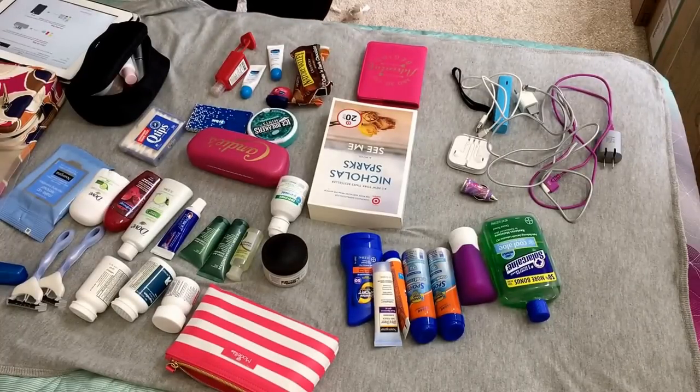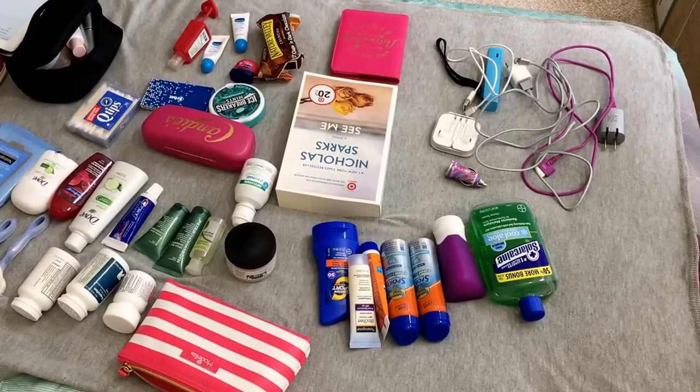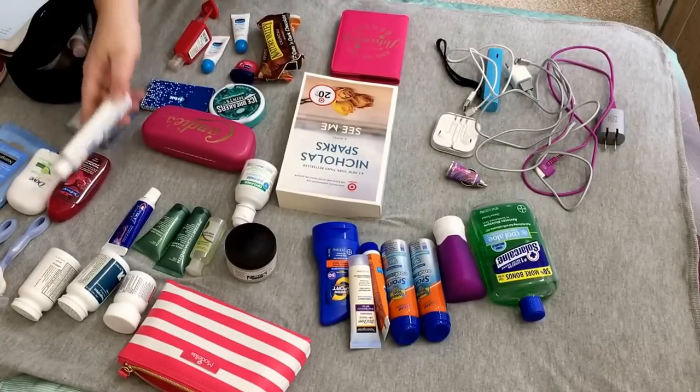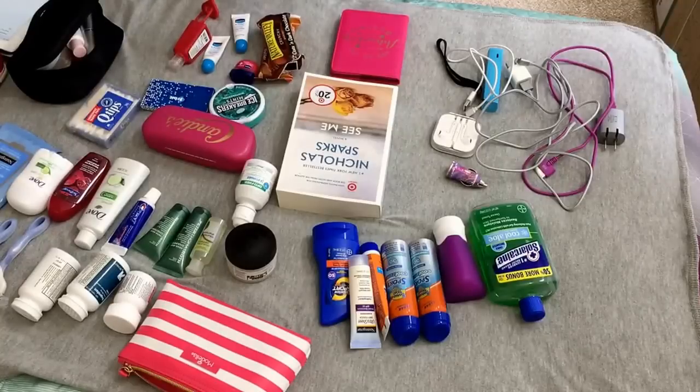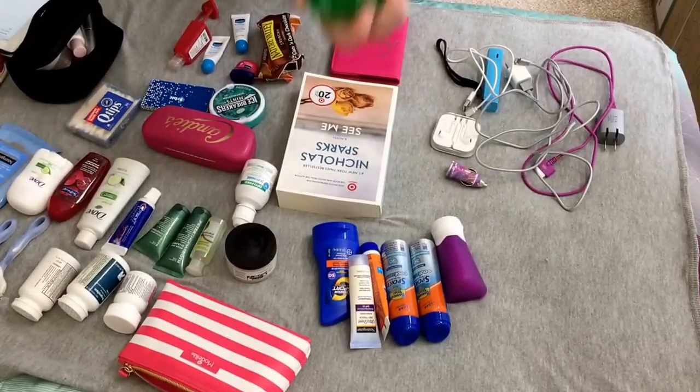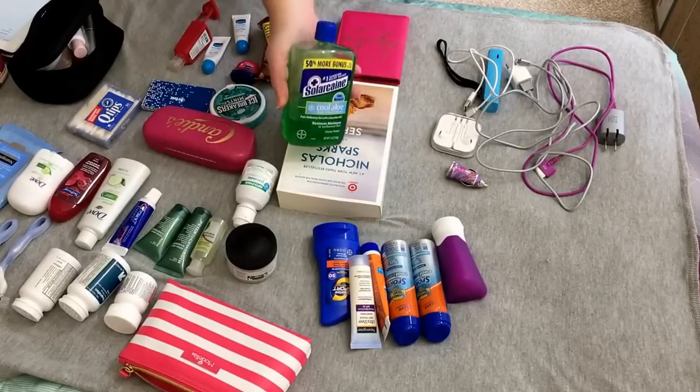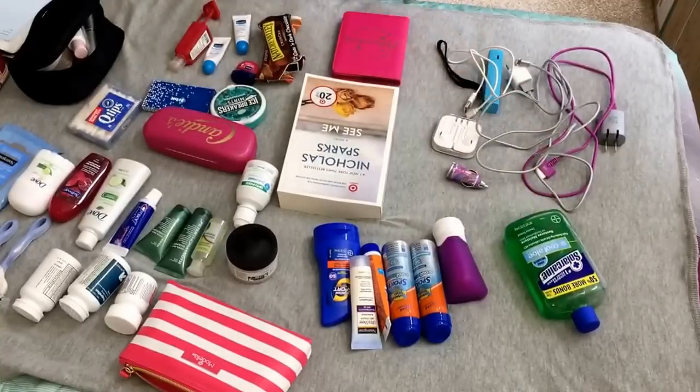So I'm going to start with the liquid rule. The liquid rule for going through carry-on security is that you can have up to 3.4 ounce bottles or 100 ml containers. So this container here is 3 ounces. Anything bigger than 3.4 ounces cannot go in your carry-on, such as this. Even if there's only 3 ounces in this bottle, you cannot bring anything bigger than a 3 ounce bottle. So this will not be able to go in carry-on.